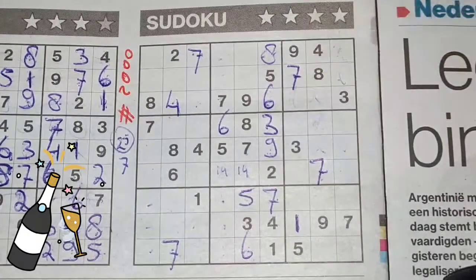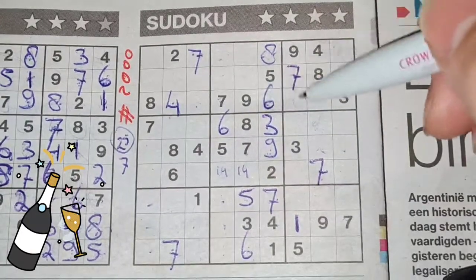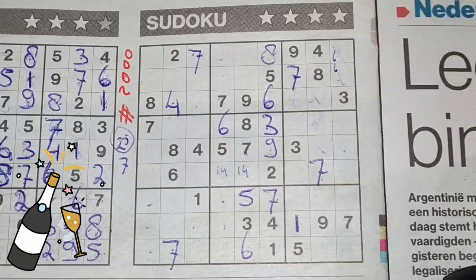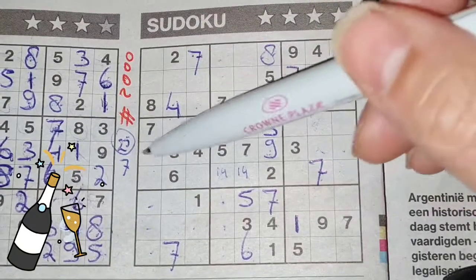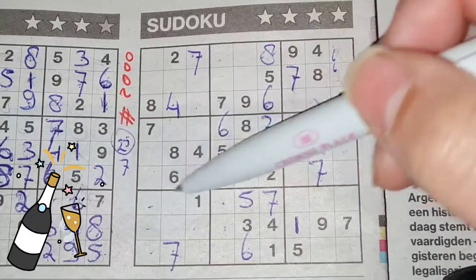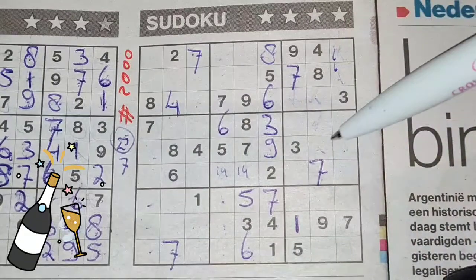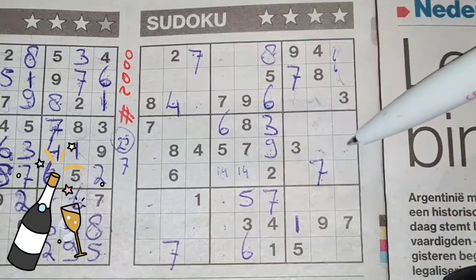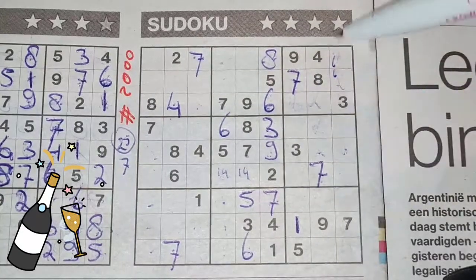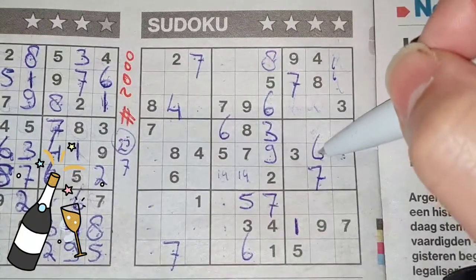4 missing numbers. One of the missing numbers in this big square is the number 6. We see there 6, no 6 in these 2 boxes. So the 6 could be here, could be there. And now in the middle row, 3 missing numbers. One of the missing numbers is 6. We see here 6 in this big square, so no 6 in that box. So the 6 could be here or could be there. We have a 6 in one of those 2 boxes in this last column, so there cannot be a 6 in this box. So the 6 should be here.